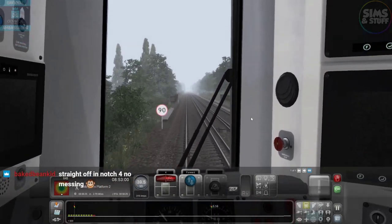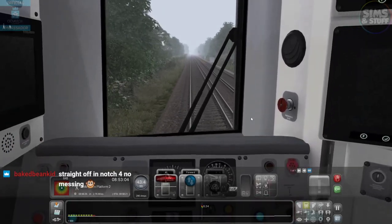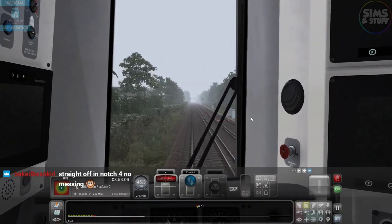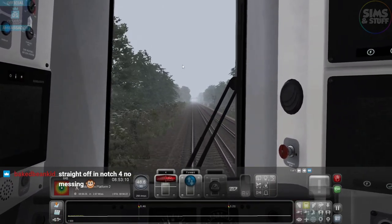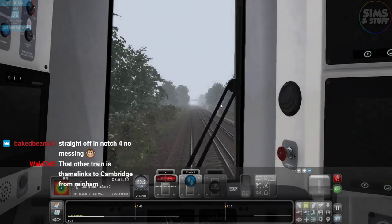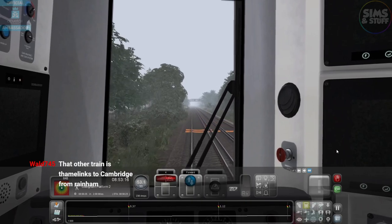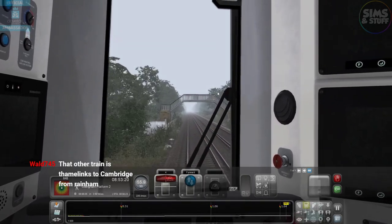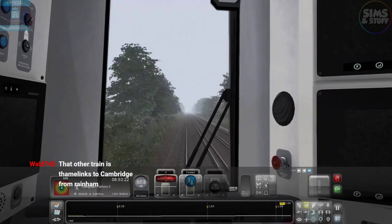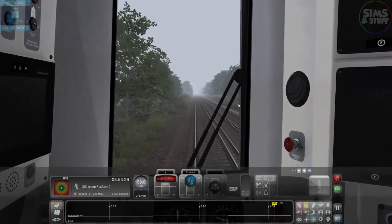It's actually a really good route. I like the fact that straight off in Notch 4, no messing. Give it the beans, literally. I do like the fact that the two bits converge. So I'm drawing a virtual map on the screen here. You've got the bit from Dover up to Faversham, and then from Ramsgate to Faversham, and then you carry on up into London. Other train is Thameslink to Cambridge from Raynham. Okay. It's a train.